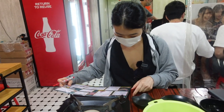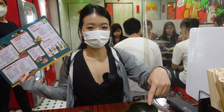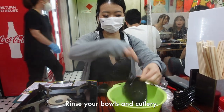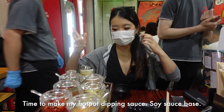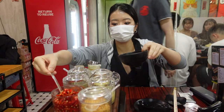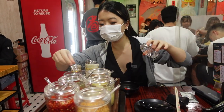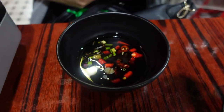I think the first thing we have to do is choose our chicken. Do we want a half or a full? She gave us a boiling pot of hot water. So you know what that means. It means that she wants you to wash your utensils. One zhang, we got a mixed sauce. I'm really boring. I like to use fresh chili. Oh, they don't have cilantro. I usually just put cilantro. We can put a little bit of spring onion. That's about it. And then the main sauce that we use is soy sauce.